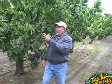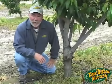So this variety, Lapins, is actually a self-fruitful variety. It's very close to a Bing type cherry. It ripens along with Bing, and oftentimes you would probably find this fruit incorporated into Bing for sale in the markets.